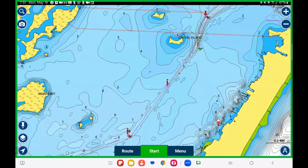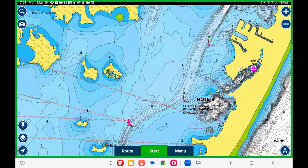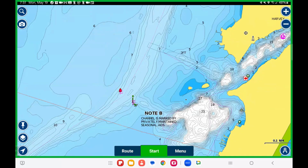We'll keep making our way up north. Okay, up here, Harvey Cedars Marina. Harvey Cedars Marina can be deceiving. Make sure that you're following the sticks in.